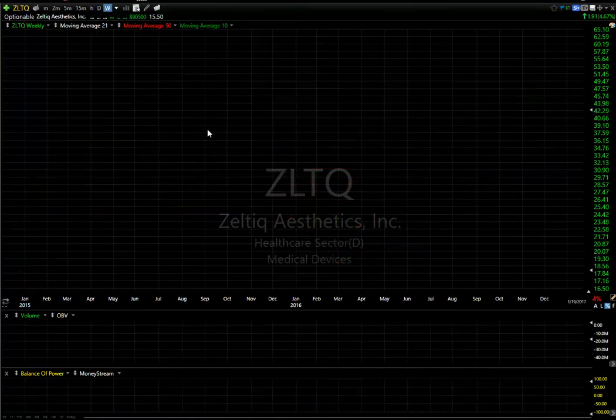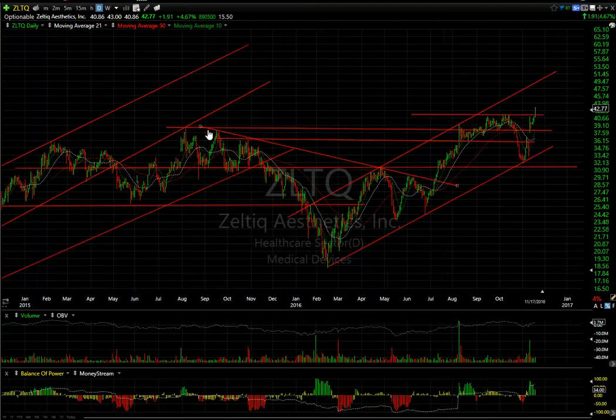Well, Zeltiq popped to new all-time highs today, and looks like it's mojoing. It has a 1, 2, 3, 4. The fifth wave is underway, which could, if it takes it on this angle to the top of the channel, get you near 50. Keep an eye on this one with 15.5 days to cover.